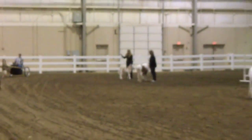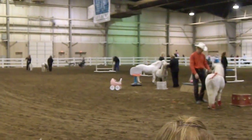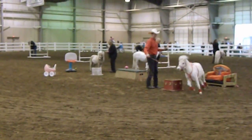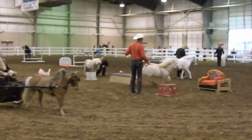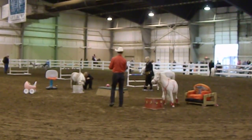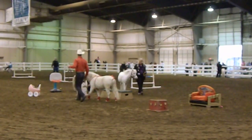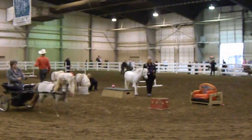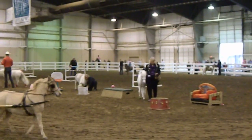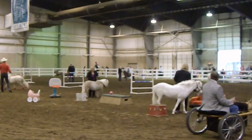AMHR shows also include classes for competitors with special needs. Miniature horses can be led even in the show ring by someone in a motorized cart or wheelchair. Miniatures that are under 28 inches in height are perfect for therapy work, especially in nursing homes and hospitals. These uniquely small miniature horses are often referred to the public as micro-minis, as a way to describe a perfectly put-together miniature horse that is exceptionally small in size. We actually have a micro-mini in the ring for you today.